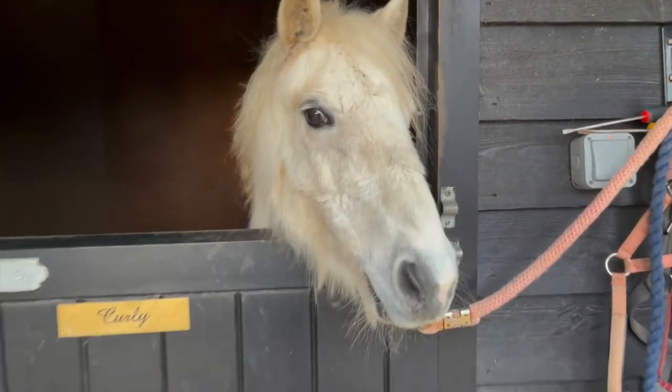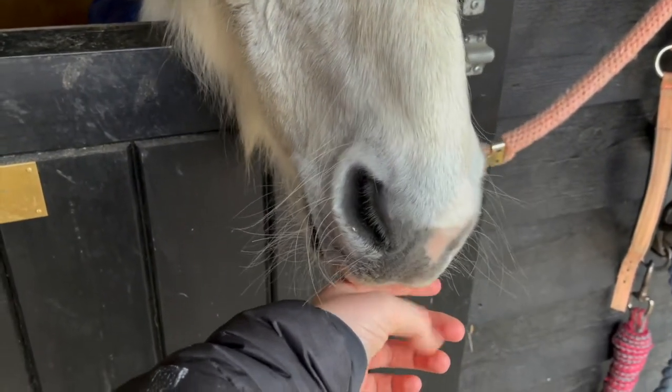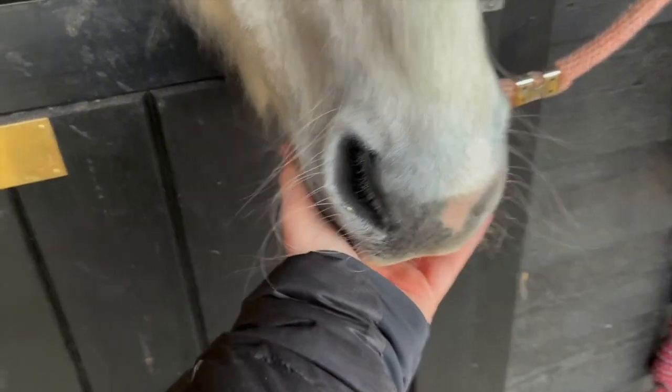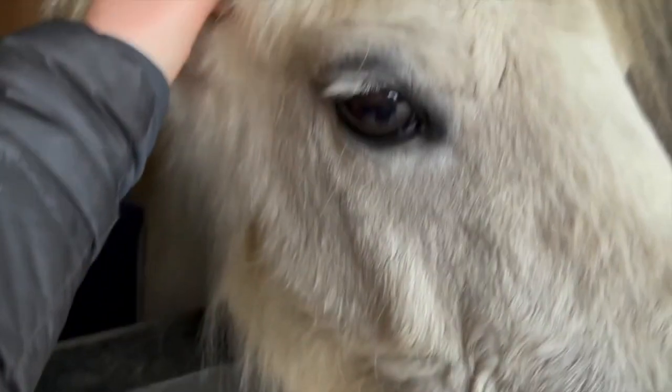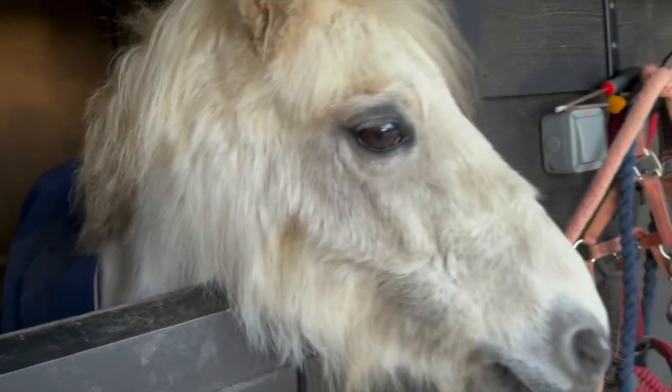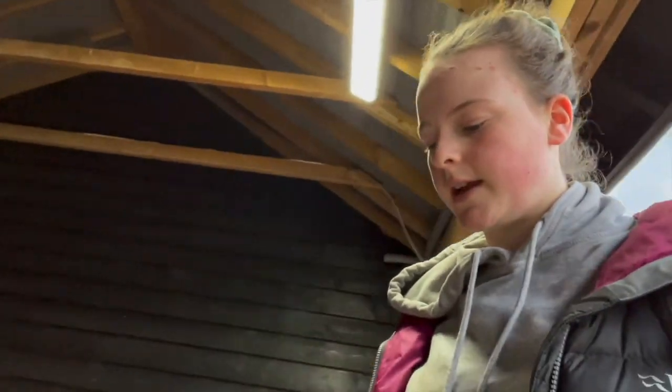Curly whirly. Hello. Look at his sweet little nose. Tiny puppy. Oh no, already done a poo. Look at that. So now I've got Curly's poo out. I'm just going to sweep this bit out because it's really dirty.